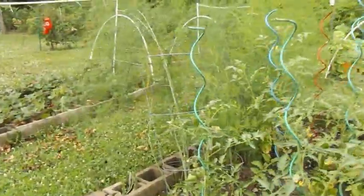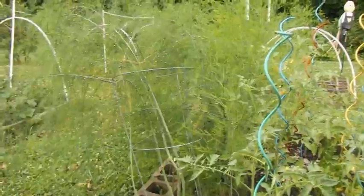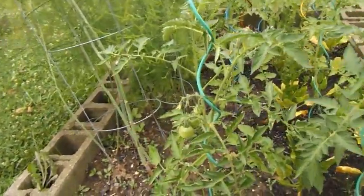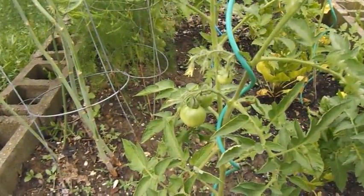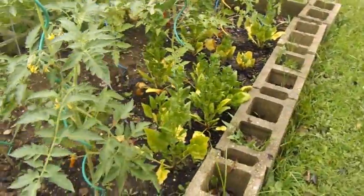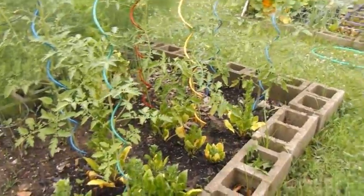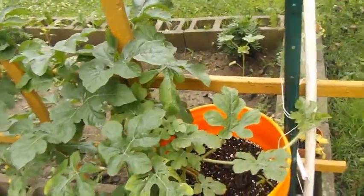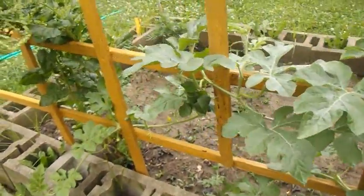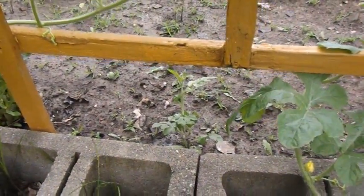Asparagus is doing fine. It's past the stage of eating, and now it's just reproducing for next year. We've got green tomatoes on here. The spinach is gone. It's going to seed now. A watermelon, it's doing well. The one plant is going really nicely. This little watermelon here is just starting to take off.